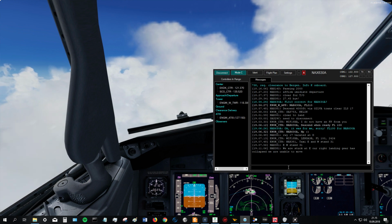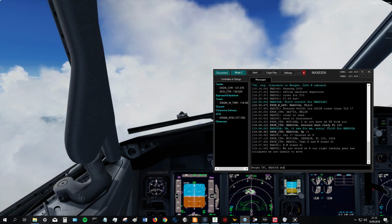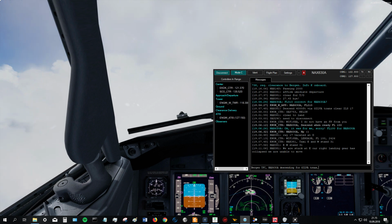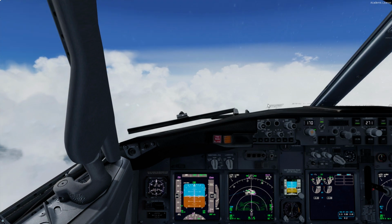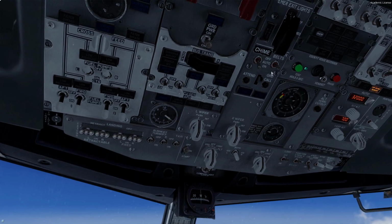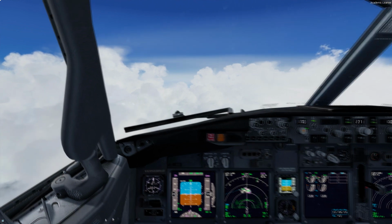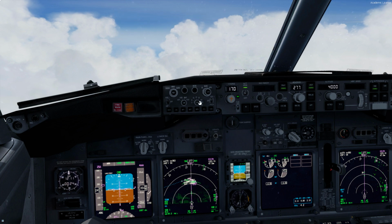Alright, then we will do: Bergen traffic, Norwegian 630 Alpha, descending for Kilowatt transition, runway for ILS 17. I can start putting on the seatbelts. And why don't we just do 4,000 now that we are cleared. 277.